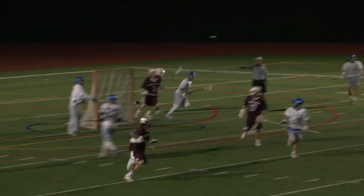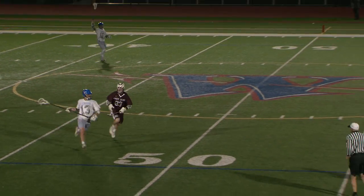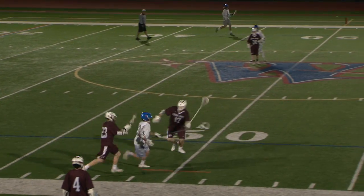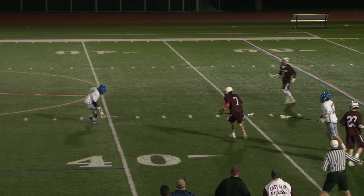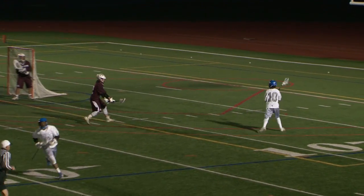Whipped shot by Bauman and a great save by Mima. A quick outlet, and Waterford looking to run, something we didn't see a lot of in the first half, trying to push the ball a little bit, but now a spin by Erickson. And Erickson trying to cross midfield and does. The long stick, Erickson puts it on the turf, and Wade scoops, and now Luther Wade spins, heads up the middle of the field. Break for Waterford.